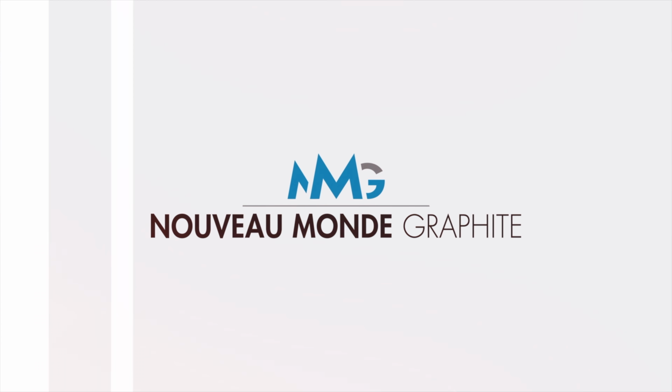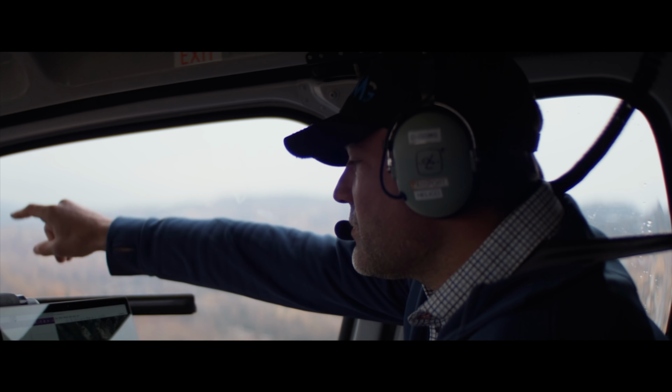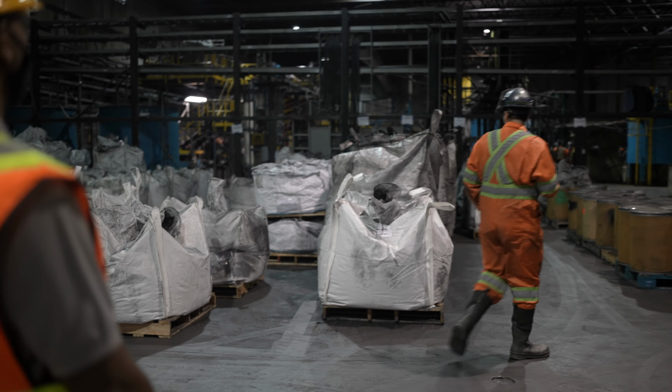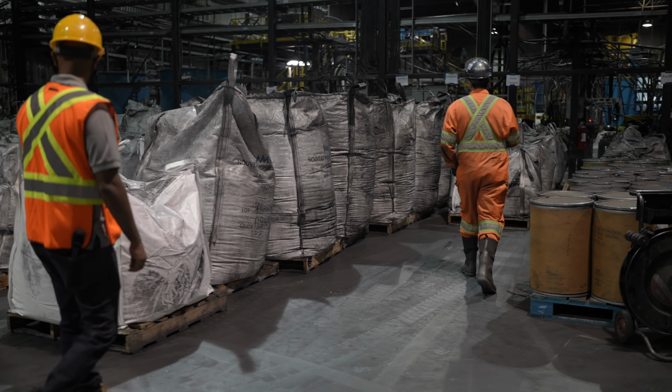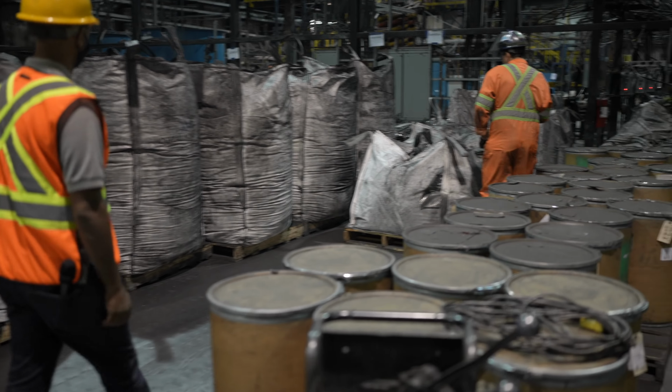Nouveau Monde, then, is a truly important company because they plan on setting some of the new standards on responsible mining that may lay the blueprint going forward. And they will be ready to produce roughly 100,000 tons of natural graphite yearly for decades to come. Their efforts will give companies like Tesla an alternative to graphite from China and from synthetic graphite.